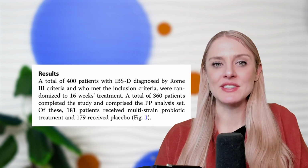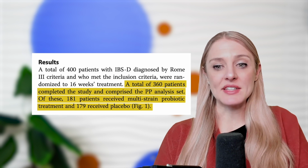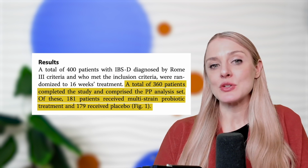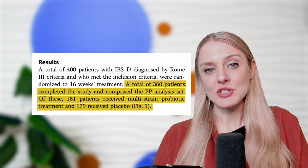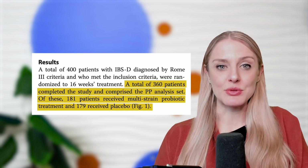But here's the other thing that was pretty cool. So when it comes to probiotic trials for IBS, a lot of times they are fairly small studies. And I'm not saying that this one was a mega study in the scheme of clinical trials or anything, but overall there were 360 participants in this particular study. So that's definitely one of the bigger trials that we saw as far as population size goes, and was something that was also pretty intriguing to us.